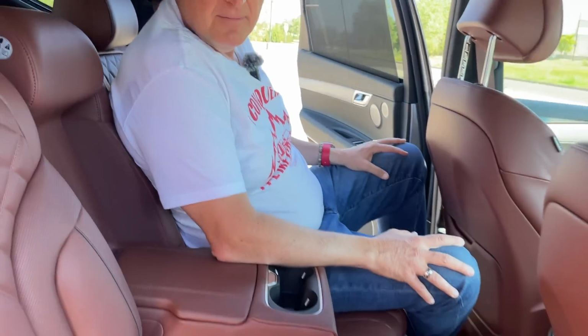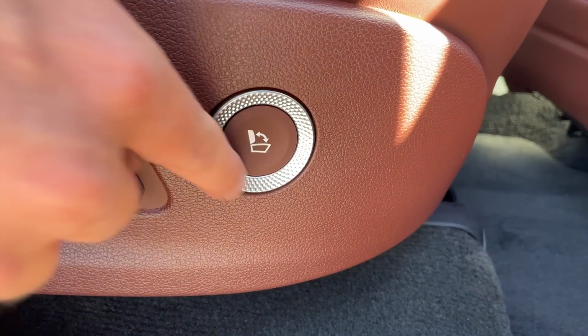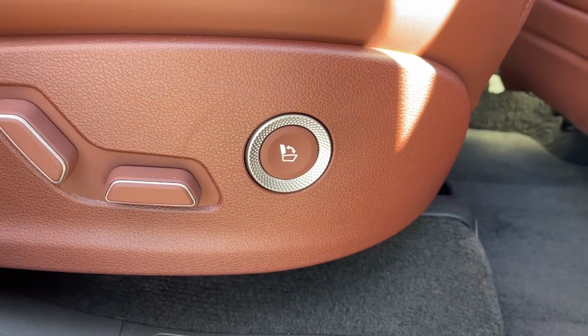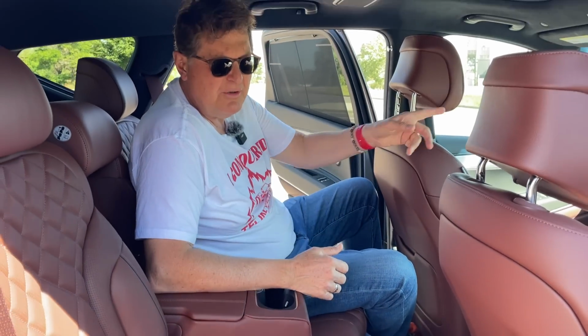Like, check this out, Cole. The little seat folding mechanism has this knurled finish around it, right? That's something that most people will never look at or notice, but that's what elevates it to that Bentley level of quality. You want to show them the front?